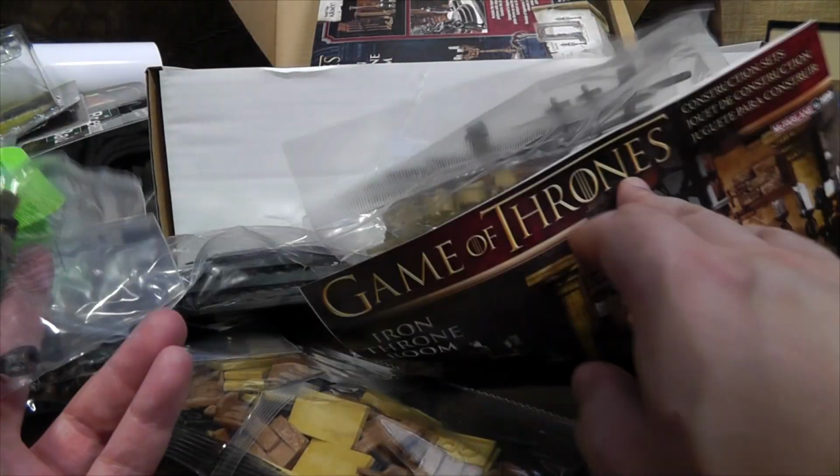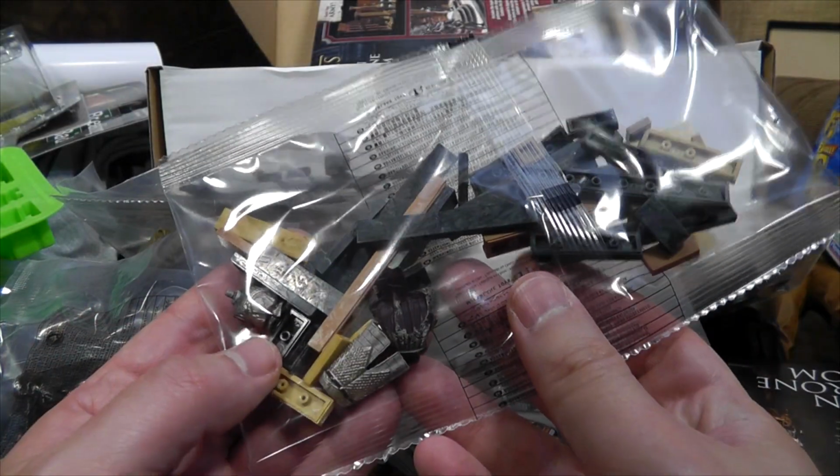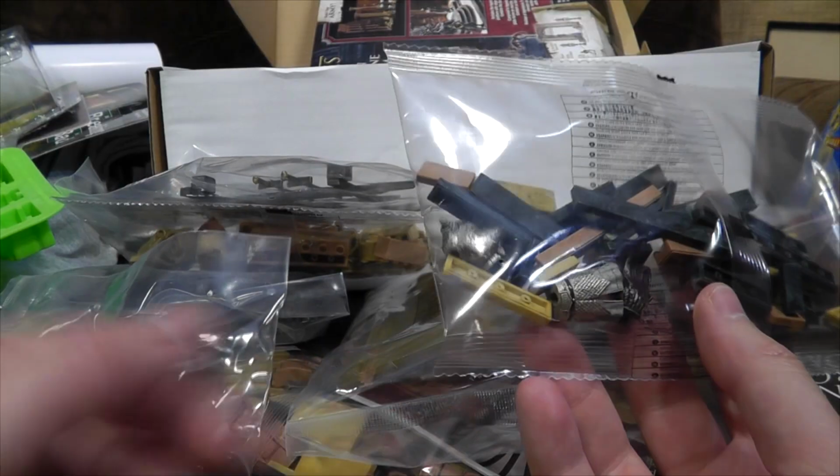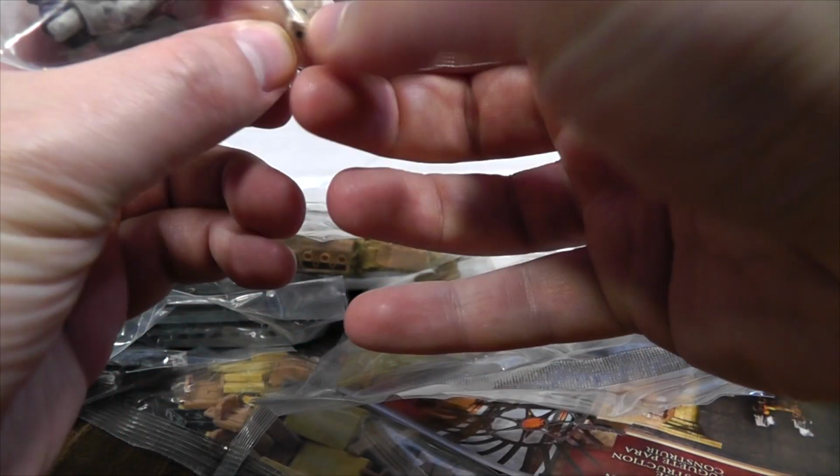Where's the little... I need a small Joffrey. Where is he? Where does he live? There's parts of him in here. Or is that parts of the King's... I think it's all a bit mixed up, actually. Where's Joffrey's head? That's all we need today. Joffrey's head. There it is. Right.